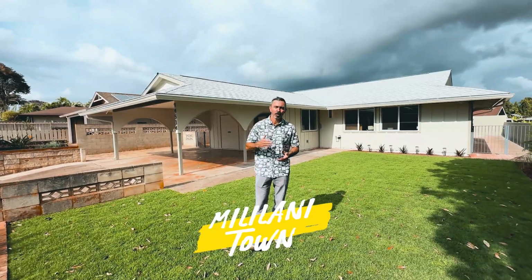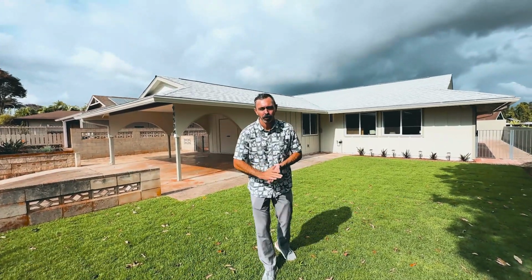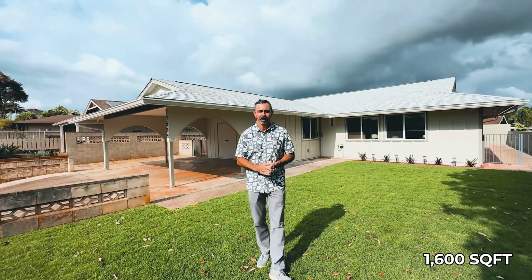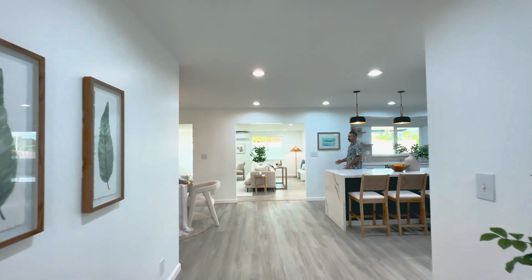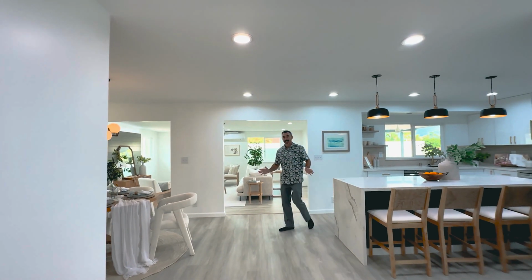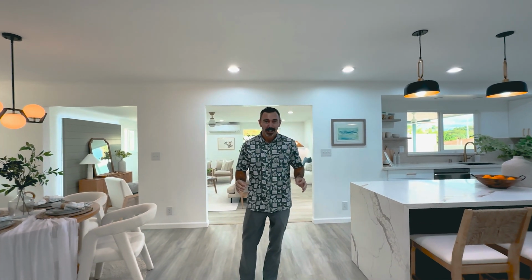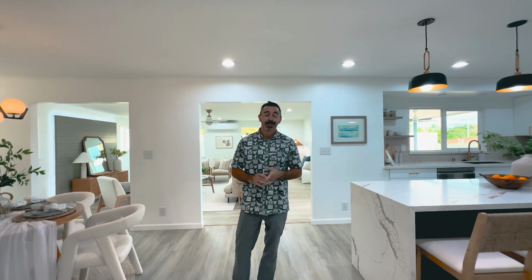Listed for $1.275 million, this is a 3-bedroom, 2-bath, just over 1,600 square feet. Let's check it out. It'll be very obvious to you that this house has been completely redone, as it has here in 2025, and it has a load of modern fixtures and amenities that you probably have never seen before. So let's walk you through this amazing property.